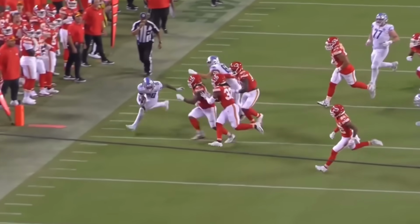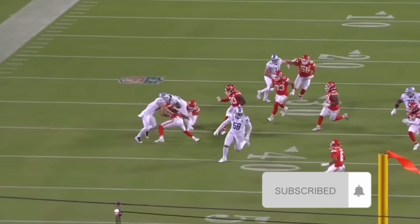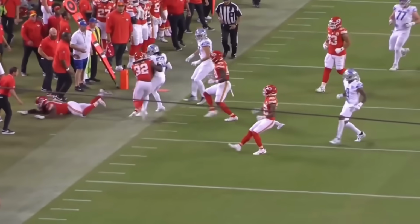Once you force the guy to miss the tackle, look at you. You're playing basketball at this point. Half spinning, getting outside, running first down. You're playing basketball at this point. So we see that from Jahmyr Gibbs. I mean, that's different. I said it once and I'm going to say it again.